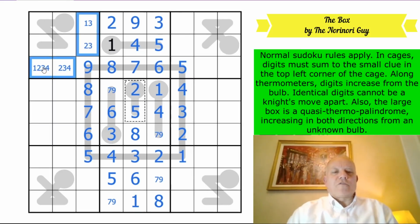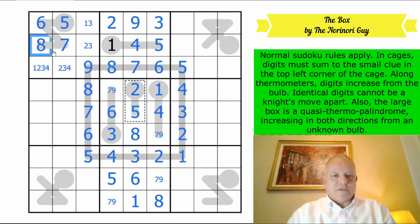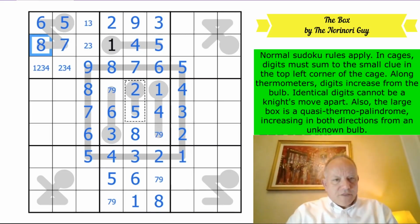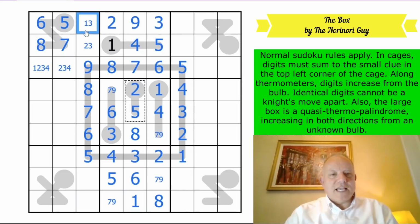However, this is a 1, 2, 3, 4 quadruple with 9 there. So the other cells that go in the box are 5, 6, 7, 8. And the very nicely placed thermo tells us exactly which order they go in. So down here, these can't include a 1 because of where that's placed. Again, the Knight's move sees that cell. So in fact, the 1 in the column we can fix. It's here.